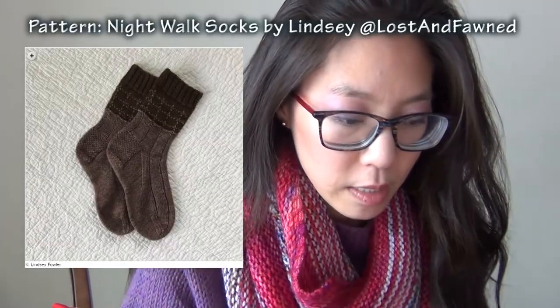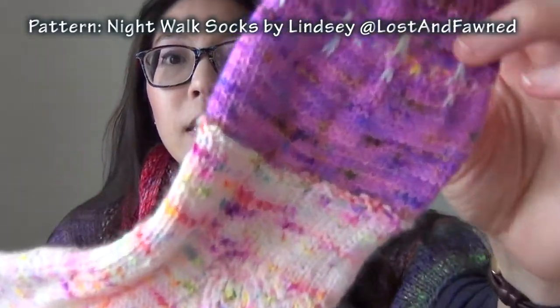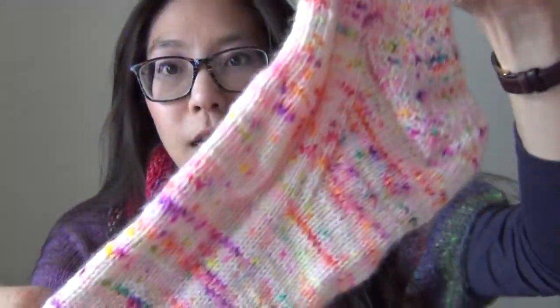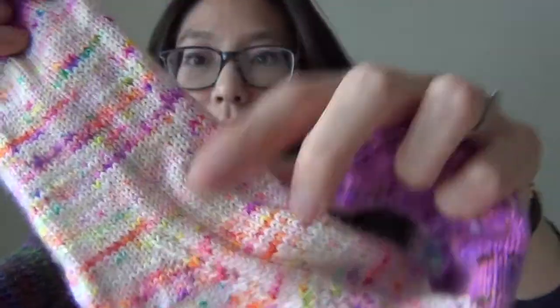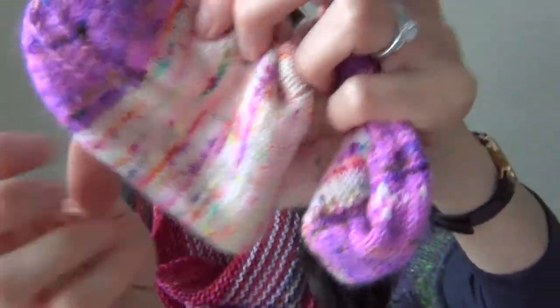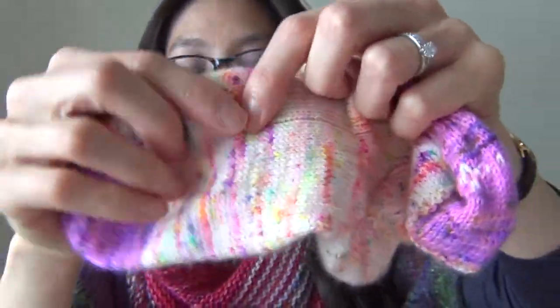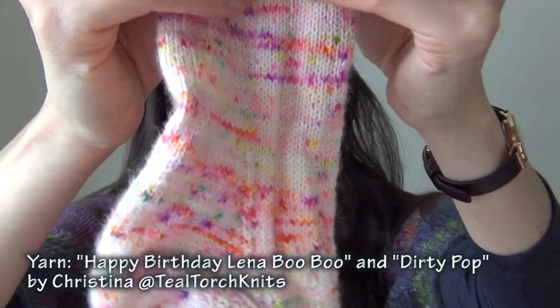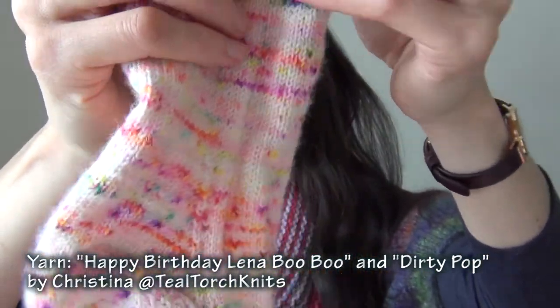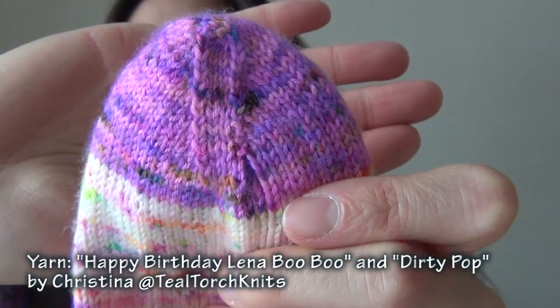Let's see. Next finished object are my Night Walk socks by Lindsay Fowler at Lost and Fond. These are so much fun. The color came out really nicely on here. Both of these yarns are by Christina at Teal Torch Knits. The sprinkly one is Happy Birthday Lena Boo Boo. And this pinkish purple neon speckle is Dirty Pop.